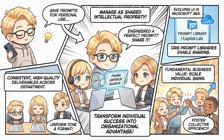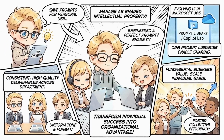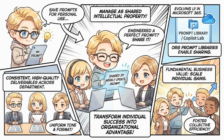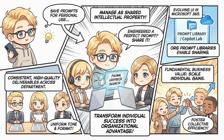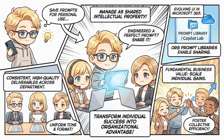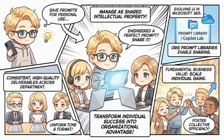Beyond simply saving prompts for personal convenience, the concept of managing prompts extends to treating them as shared intellectual property within a mature, AI-driven organization. If you've engineered a prompt that perfectly structures, for instance, a weekly departmental update, sharing that exact prompt text with your colleagues is invaluable. It ensures that the entire department produces consistent, high-quality deliverables, maintaining a uniform tone, format, and level of detail across all outputs.